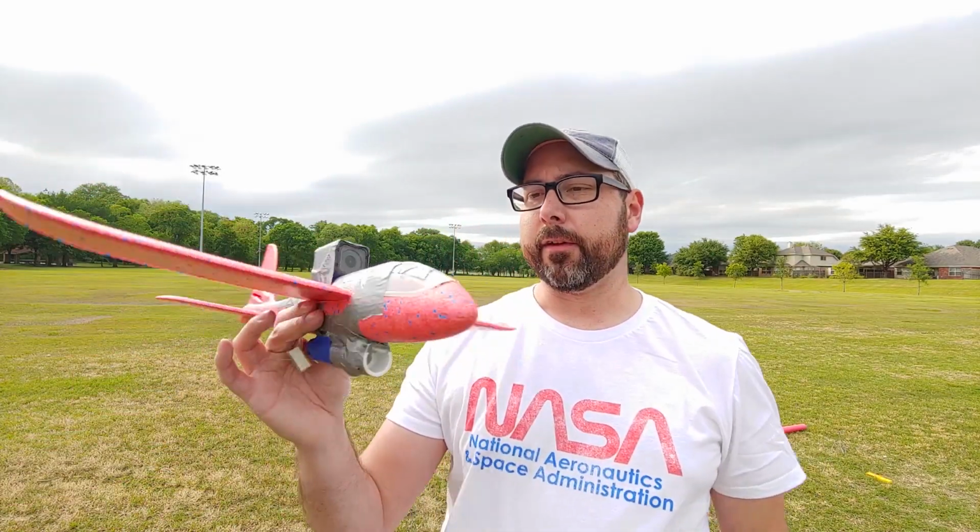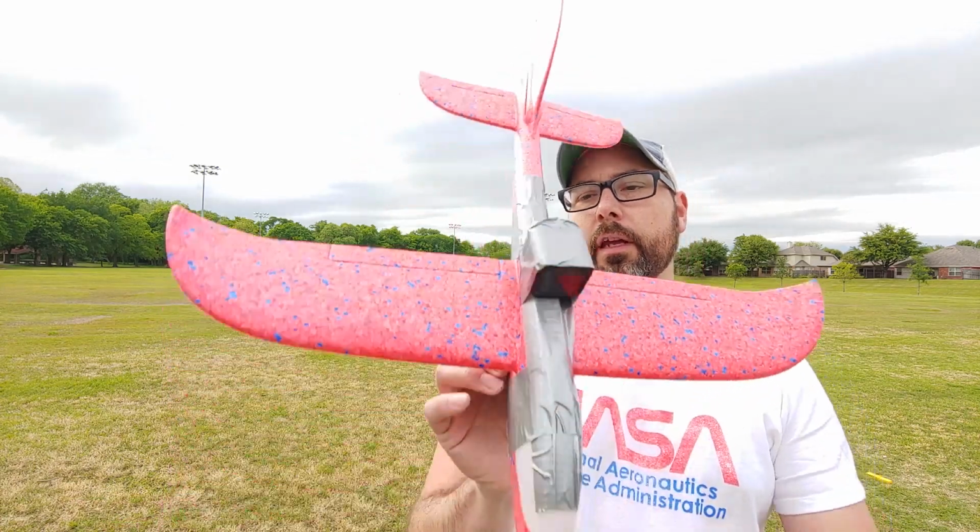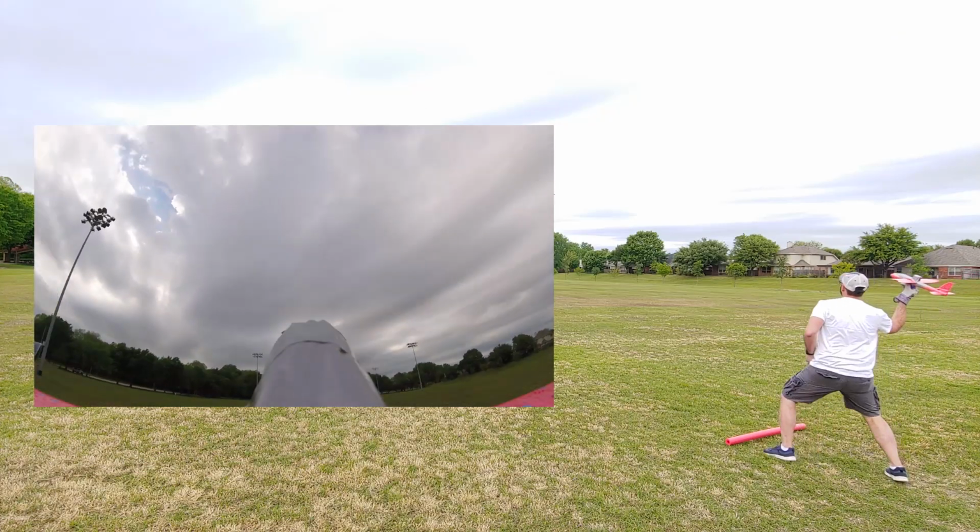All right, so I have my B plane here that was ready just in case something bad happened to the blue one. So we're going to do one more thing. I did the B engine on this one. We'll see how this goes. I do have the GoPro going, so hopefully we'll get a better result with a smaller engine. Let's see.